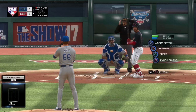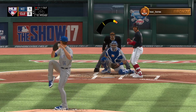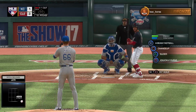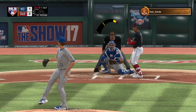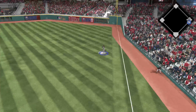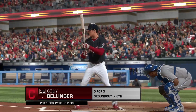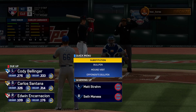8th inning of this low-scoring affair. 3-1 our score. 2-0. Taken the other way, but this should be routine out there in right field. There to pull it in is Soler, and there are 2 away. Into the box now, number 35. He was a ground-out victim last time up.